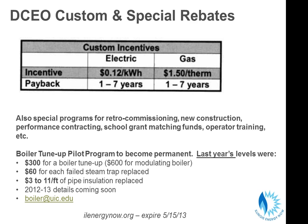And then like the other programs, DCEO for the public entities has a custom program. It pays very well. It's 12 cents per kilowatt hour on the electric based on your first year savings, and it has now increased up to $1.50 per therm on the gas side, which is huge. So boiler projects should be pretty popular in public schools and things like that this year.